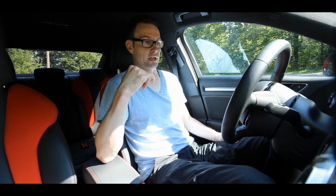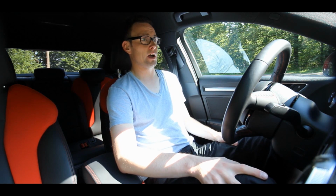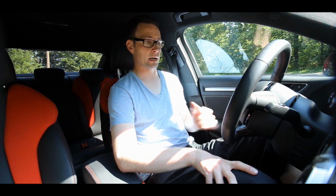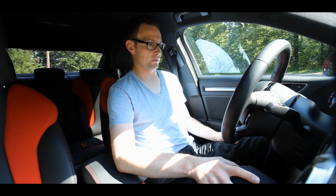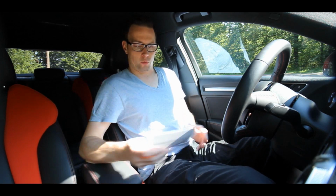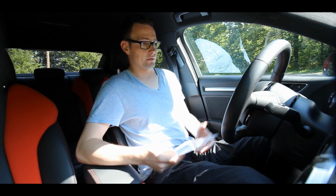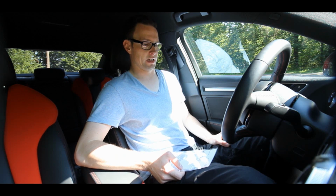And the back seat actually has a little bit more space than in the CLA 45. So if you are, let's say, 5'9" to 6', you can still sit comfortably in the back seat. And that's a big advantage over the CLA 45 AMG. So yeah, overall, quite a nice place to be. And the interior is another big plus point of this S3 sedan, in my opinion.